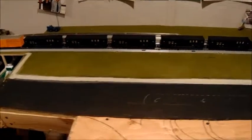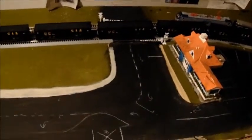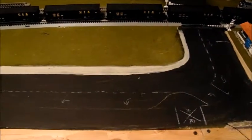Leading right toward the diner, which its parking lot has been completed also. Doesn't have a lot of parking, but it gives it a very unique feel. Not all parking lots are the same. Now with my layout, most of the roads on the layout are 3-lane roads. One going one way, one going the other, and a turn lane in the middle, as you see here.